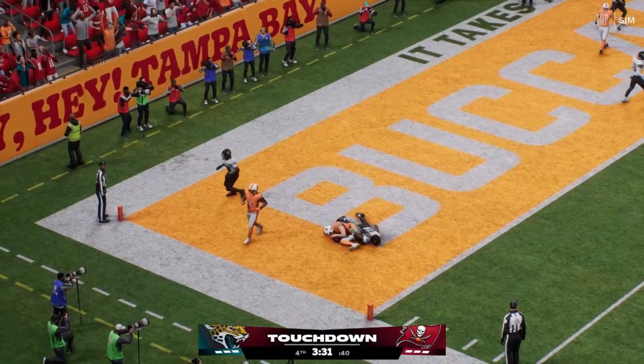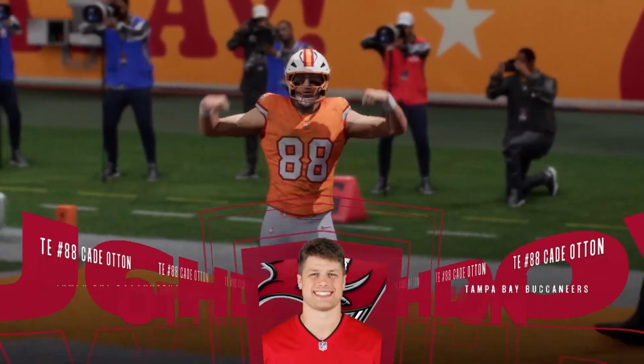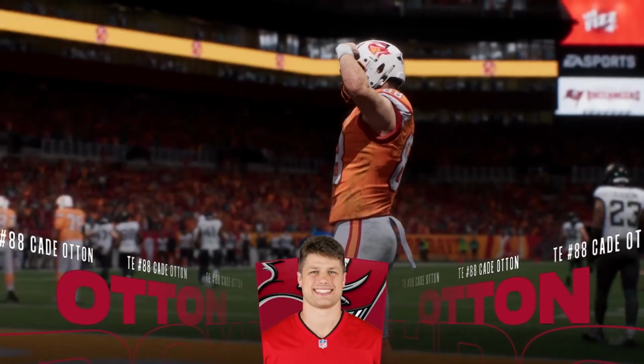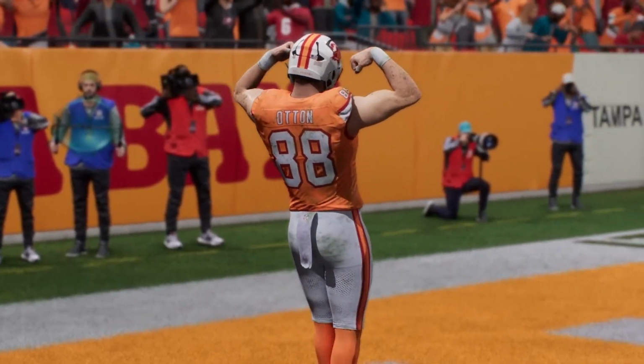And he's got it. Caught in the end zone. Touchdown, Tampa Bay. Cade Otton from 4 yards out. And the Bucs have extended their lead to 15 now here in the 4th.